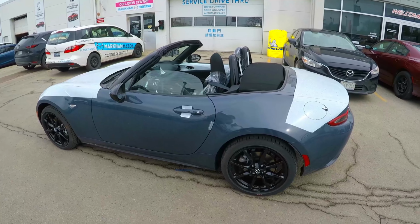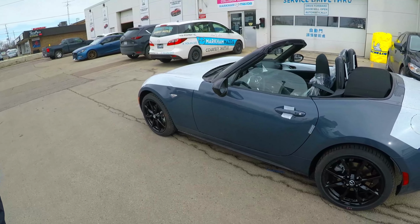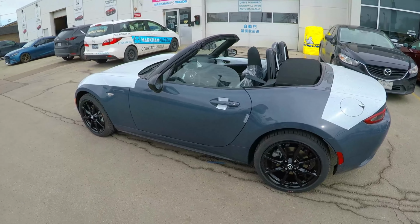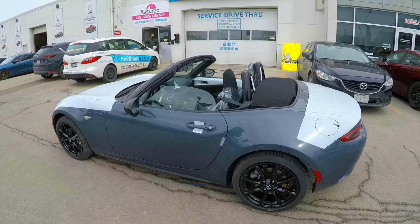It's definitely fun. I didn't expect that much power. That's what I was saying, dude. It feels stronger than my car for sure. It does. It actually does. It feels legit, like it's way stronger than my car.